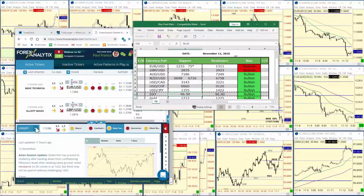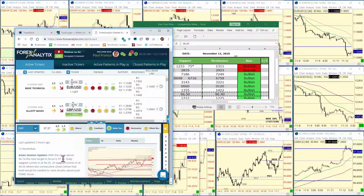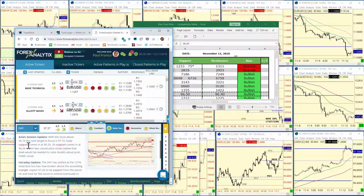Let's move into the cash dollar index. And it says with the close above 96.74, the next target is now in focus, 97.73. Daily support comes in at 96.20. 2 hour support comes in at 96.56, where 2 consecutive closes below that level would be needed to raise the doubts of the post FOMC move.